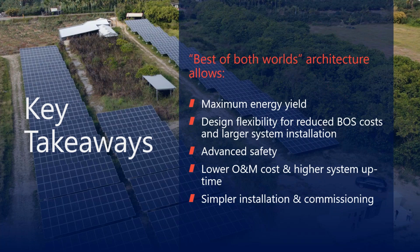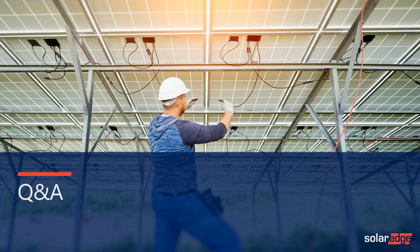And finally, our topology enables you to build simpler projects, have simpler installations, get your crews on and off site as quickly as possible, and make sure that the commissioning experience is as seamless as possible as well. And that ultimately wraps up the content that I had for today on the three-phase offering from SolarEdge.